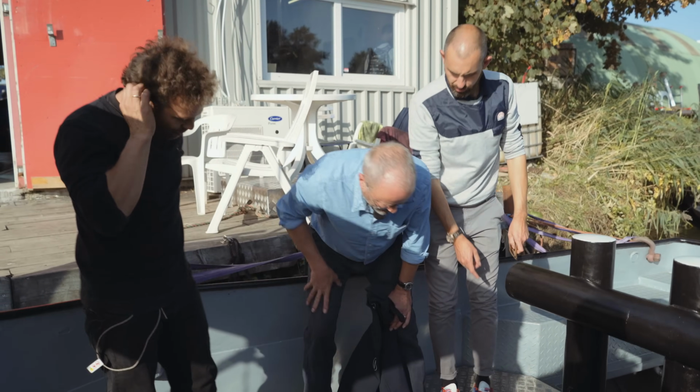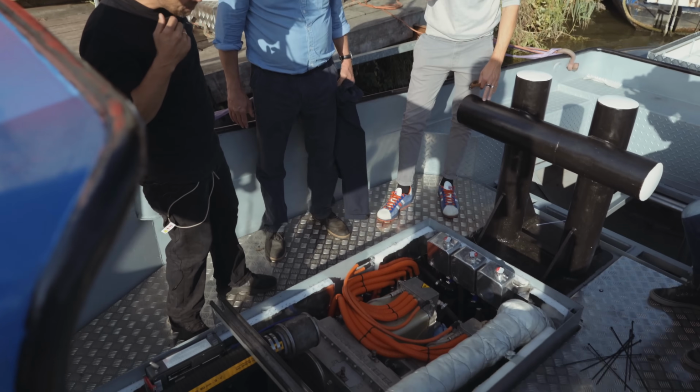Well, I mean, you can see it down there. There's some big chunky bits down there. What a great project. What a great, amazing thing. We're very proud and happy to do this.